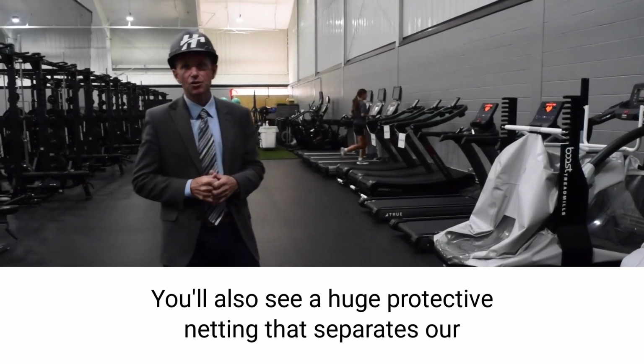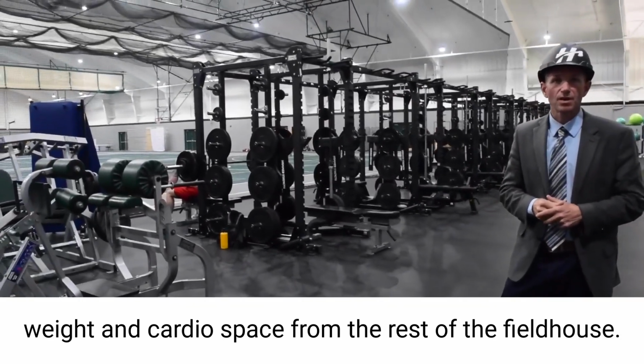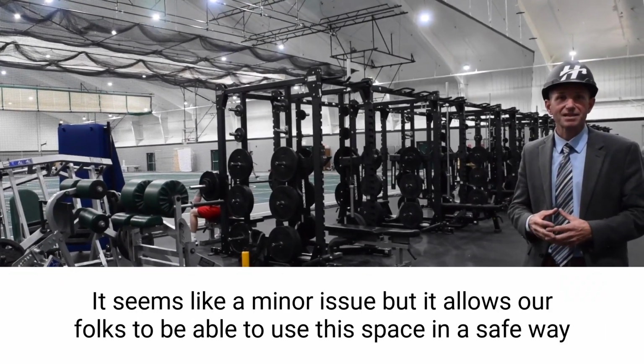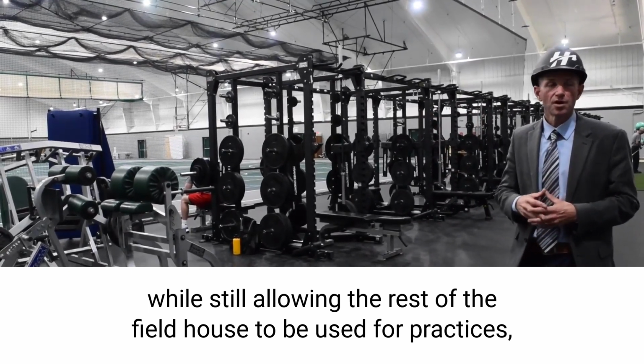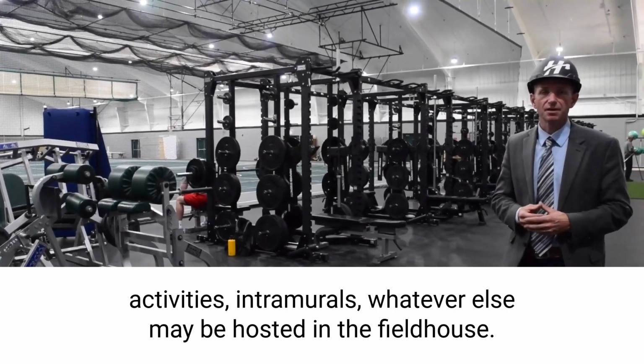You'll also see a huge protective netting that separates our weight and cardio space from the rest of the field house. Seems like a minor issue, but it allows our folks to be able to use this space in a safe way while still allowing the rest of the field house to be used for practices, activities, intramurals, or whatever else may be hosted in the field house.